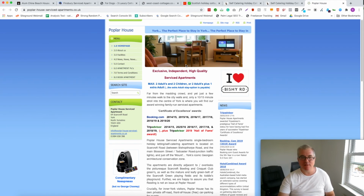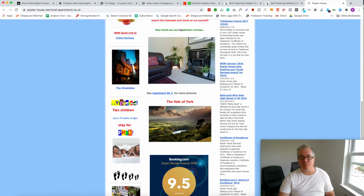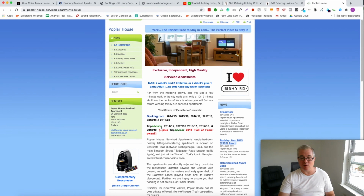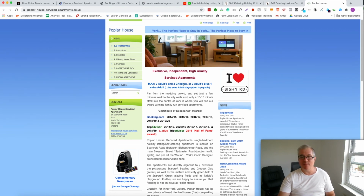I mean, this website looks like it was designed in the 1990s. They do have the contact information on there, but if you can imagine a makeover of this site, with some great images and a much more professional approach, can you imagine the uptick in bookings they would get? And indeed, they have got all of these TripAdvisor awards and Booking.com awards, but they're not making the best of their online real estate, which is a great shame.